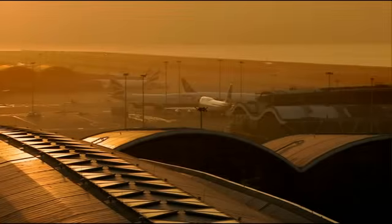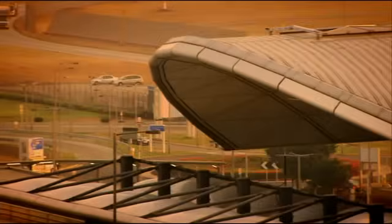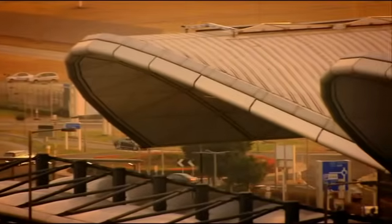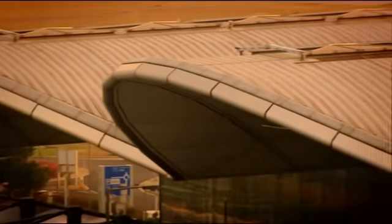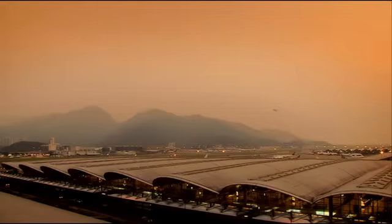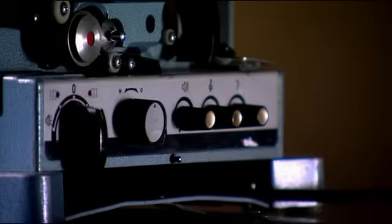One way to hold a flyaway roof is to lock it down tight. But this would call for a beefy building, precisely what the architects didn't want. The airport engineers came up with a better idea, and the key was flexibility, thanks to a pioneering joint from a 1930s racing car.